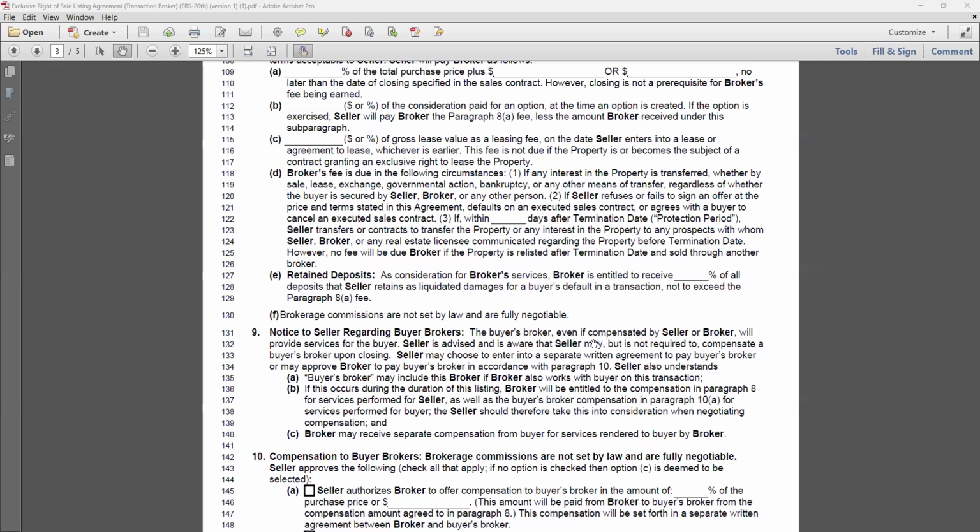So let's say there is a $10,000 deposit, and the buyer outright defaults. There's no question the money is going to the broker or to the seller, or as part of a settlement between the two parties, it's determined that the seller is going to keep $10,000 of the $20,000 deposit. So what amount is the seller getting? 10,000. What does this entitle you to? Whatever percentage you have here. So if it's 50%, you're entitled to 5,000. If you left it blank, you get 0.